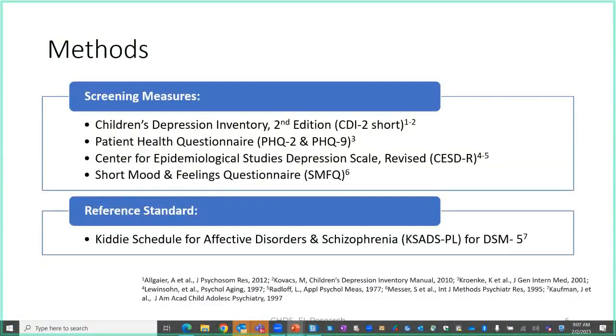Our study was cross-sectional. We had youth that we recruited. They came in and they completed a battery of different depression screening tools. These are all depression screening tools that are commonly used in the United States, and youth filled them out in a random order. We also had them complete a reference standard diagnostic interview so we could identify youth who had current depressive symptoms. For the purpose of this presentation and to streamline the results, I'm just going to talk about the results we have for the Child Depression Inventory Short and the PHQ, both 2 and 9, because those are the most commonly used depression screening tools in diabetes clinics in the United States.